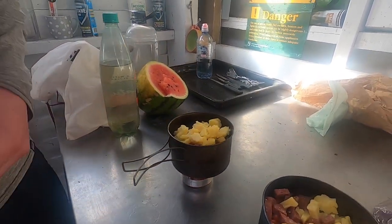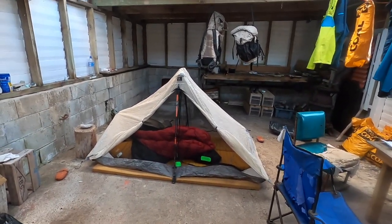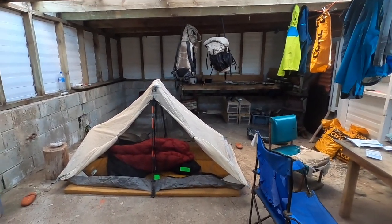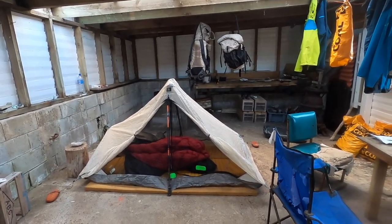Sizzle, sizzle. So even though we're in a lovely hut here, we have noticed there are many sand flies. So we have set up our tent inside the hut for sand fly protection through the night.